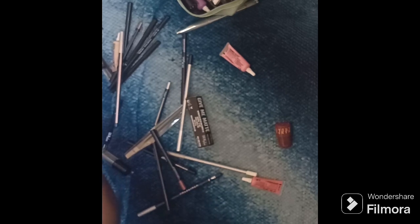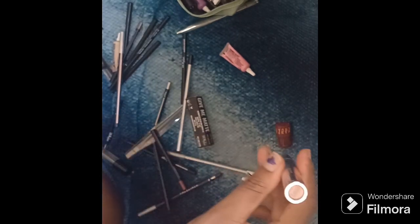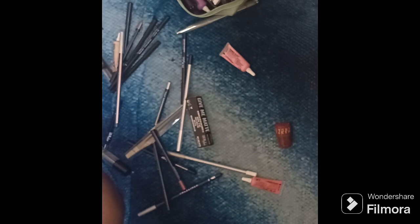Alright, I have the Ellis Fast. Yeah, I think this gotta be Milky Lips in the shade L204. It's like an orange. It's so pretty. I love it. I'm gonna keep it.